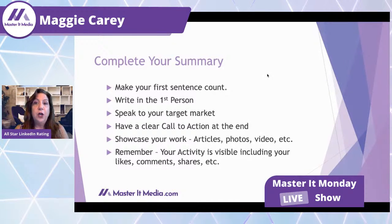And showcase your work. If you have blog posts, put them as an article. It's great. It builds you up. Put some photos on there. Put your About Us video, whatever you might have that'll engage your audience and make them say, oh, wow, look at this. Oh, they have an About Us video. Let's check it out.